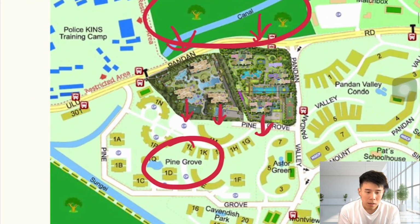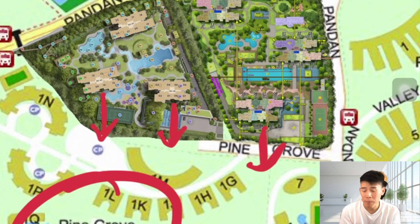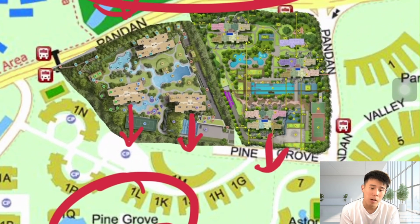Right now, you can think of it as a good thing or a bad thing, because if you are looking to stay at Nava Grove and Pinetree Hill, having Pine Grove en bloc right after your TOP means you will have to face the construction noise for a long time. Minimally 4 years, because they still need to go through demolition and then build up the entire brand new Pine Grove area. But of course, I think the developer will price this facing slightly cheaper.